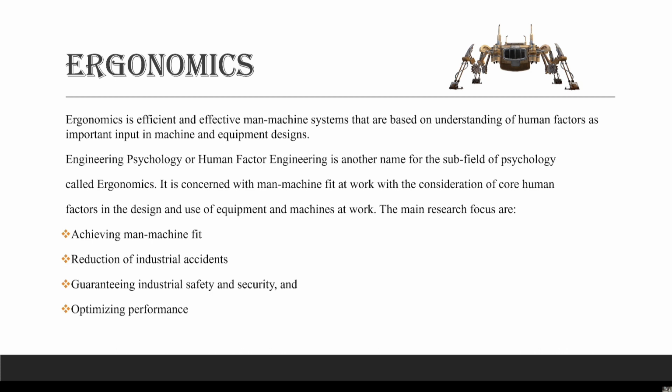Industrial accidents should be reduced. The effectiveness of man and machine fit should reduce industrial accidents, in the sense that availability of machines at work will increase work productivity and reduce accidents, as machines will be the major frontier of work and doing things. Man will be in charge of controlling the machine.